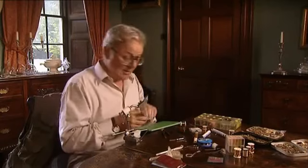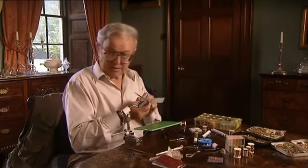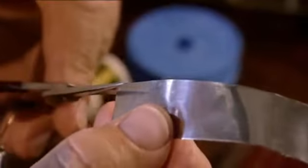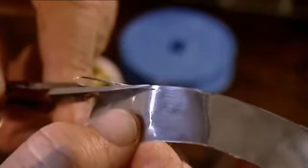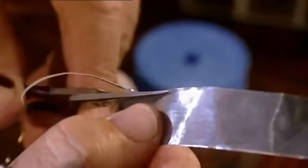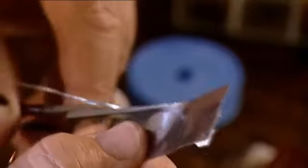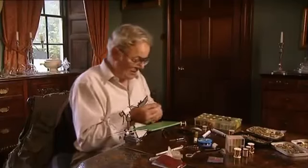Now, traditionally, the checks use square lead, but what I've found is that if you use this sticky back lead foil, you get exactly the same results. And also, it makes a nice slim underbody. So I'm taking off a strip of lead about a millimetre and a half wide. Scissor skill is something that you will need to learn. You've got to be able to make nice long straight cuts with all fly tying. It's amazing how many people cannot cut materials to a given width.